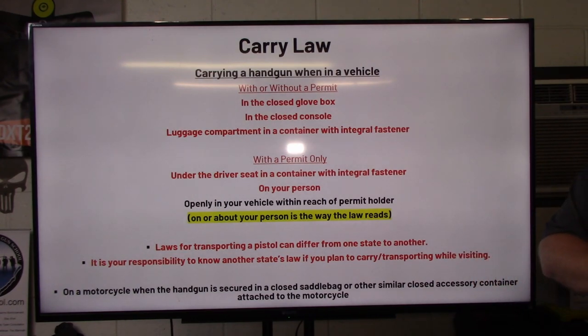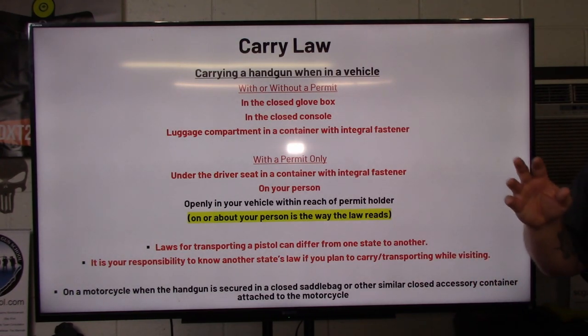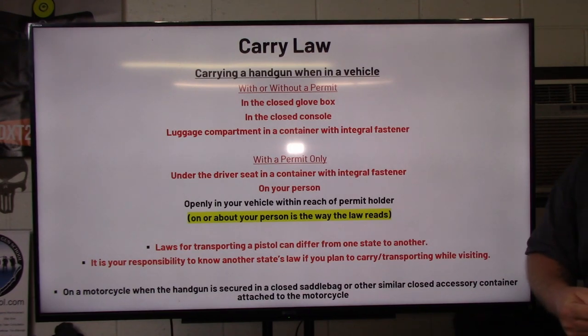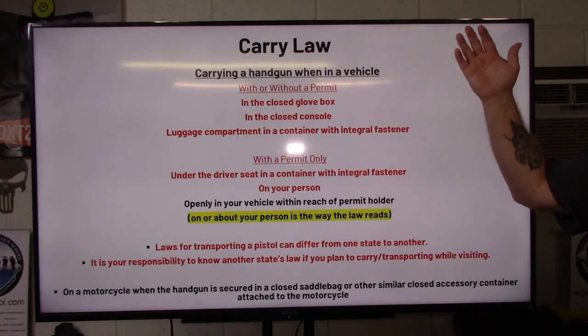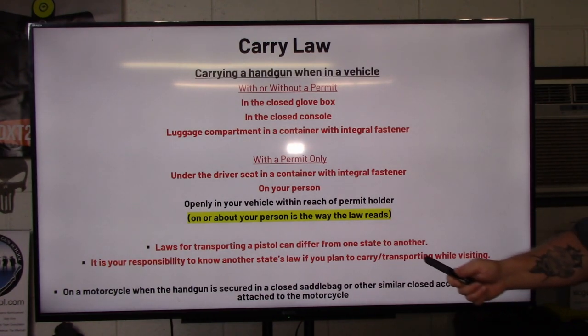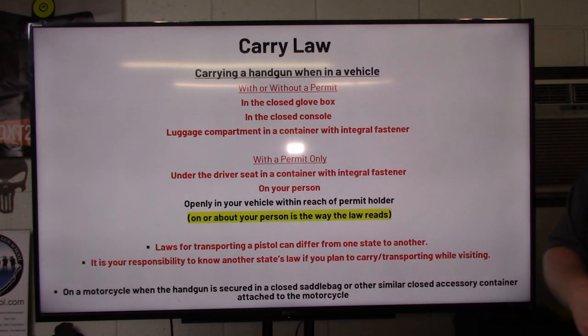I agree with what some people say with some of this stuff, but unfortunately, it is a legal system, not a justice system or a constitutional system. It is a legal system. This is what the law says. I'm just telling you what it says. Now, these laws do differ from state to state.